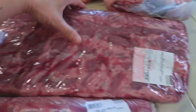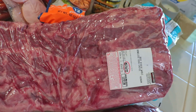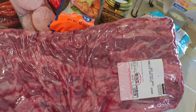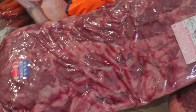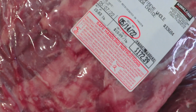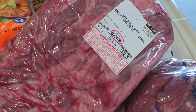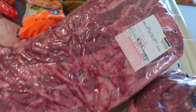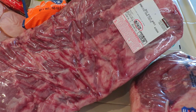Okay, next we have a whole beef ribeye. It's boneless ribeye, and this is a big bad boy. Very expensive, $172.39. This is a little bit over 15 pounds of ribeyes, and it is $10.89 per pound.